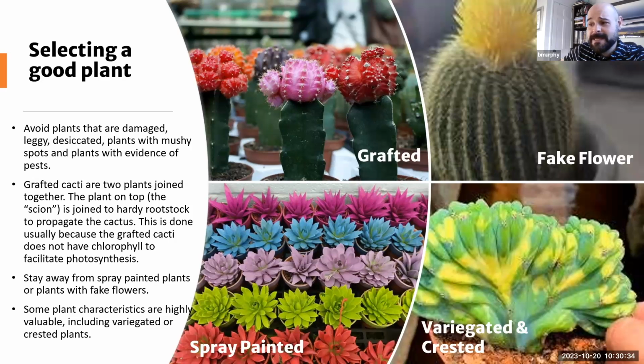Another grouping of plants to steer clear of are spray painted plants that you see on the bottom right there. This is a really unfortunate trend that we see in big box stores where the growers are actually spray painting living plants and trying to trick people into thinking that this is the actual color of these plants. These plants, you can buy them. They may regenerate. They will continue to grow, but they will be weakened. So just be aware that this is not going to be the healthiest plant that you will buy if it has spray paint all over it. Although some people do specialize in rescuing plants like this.